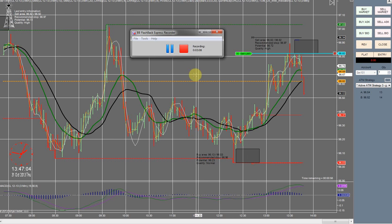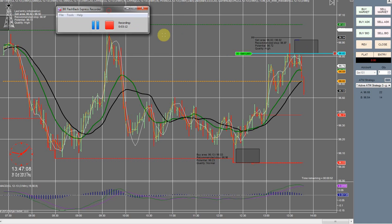Alright, I did not get filled here. I just had to come back and show this to you guys. As you can see here, we were on 3 separate occasions 1 tick from getting filled, and on this last occasion we were 2 ticks from getting filled. And as you can see, the market just fell out. I mean, it just dropped.